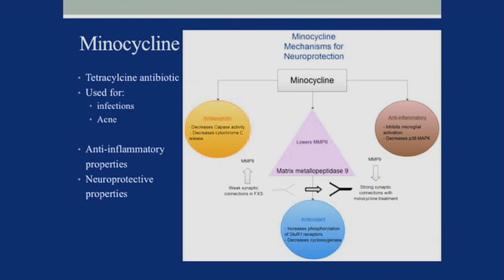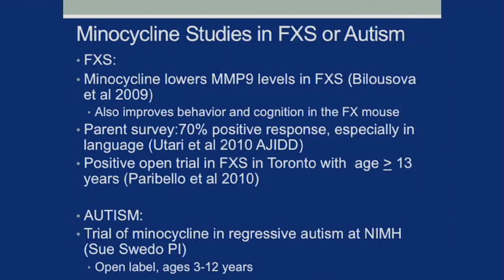It also has some antioxidant properties and helps decrease cell death, or apoptosis. So it's currently being investigated in both Fragile X syndrome and in autism. It lowers MMP9 levels, as I just mentioned, and in mouse models, it's improved behavior as well as cognition. Those pictures that I showed about those dendritic spines were related to minocycline. So you've actually seen changes in the way that the dendrites are formed after administration of minocycline to mice.